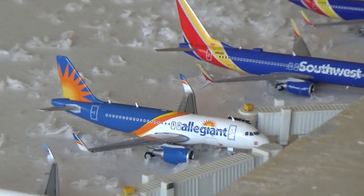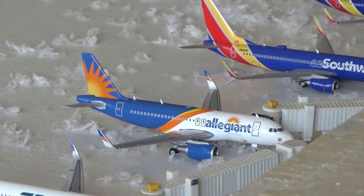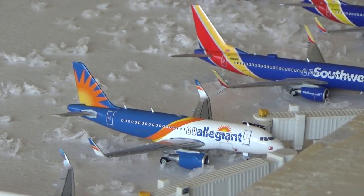New model. I really like it. Allegiant Airbus A319. First time getting this in the update. I said I wanted a new livery really bad. Here it is. Looks really good. He's making a flight out to Los Angeles after arrival from Orlando Sanford.